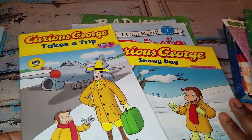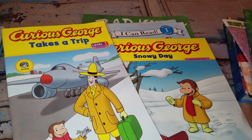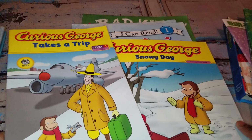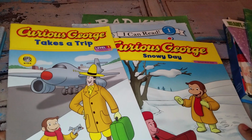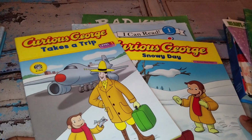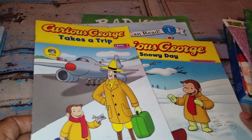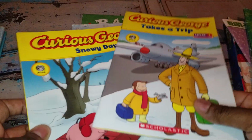Now, I have two Curious George books here. One is Curious George Takes a Trip, and the other is Curious George Snow Day. Both are good if you're traveling this season with small children, or I would say children 8 and under. You can incorporate this into your traveling and just talk about it, share with them, and discuss.